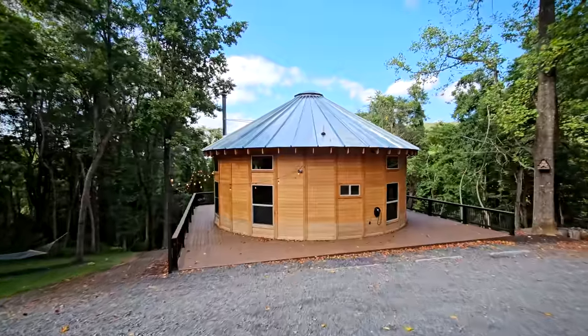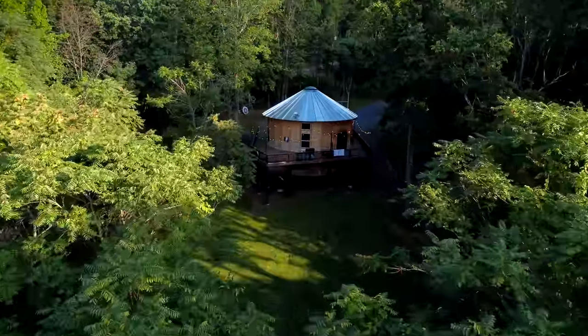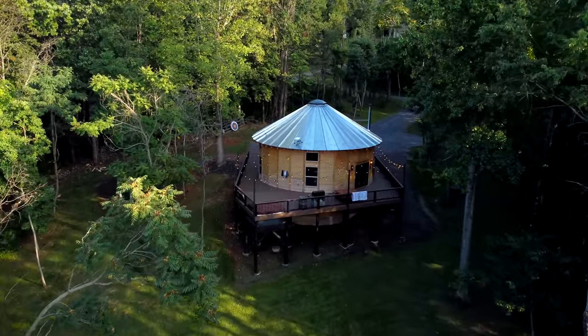All right, so while they jump in the hot tub, I'm actually going to give you guys a tour of this awesome yurt. Right when you pull up to this thing, you're immediately awestruck just by how cool the structure itself is. And I cannot wait to show you guys the inside because it is going to blow your mind. They thought of so many things with this house. They did a really great job.